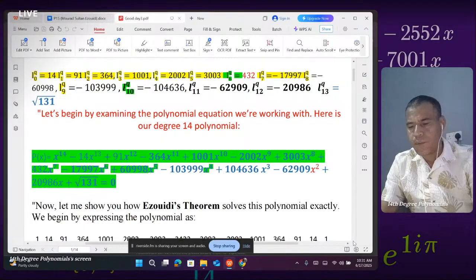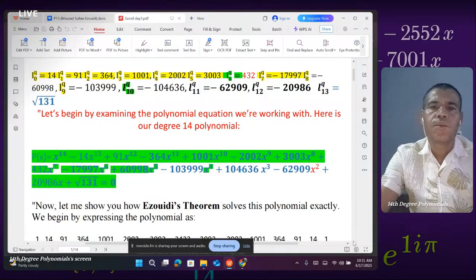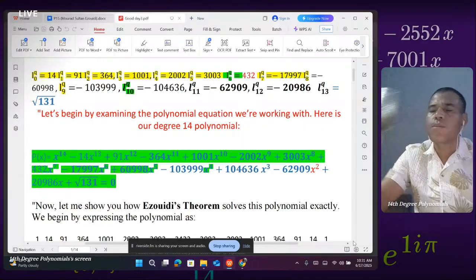Precisely. And that's really where Ezouidi's theorem comes in. It completely reframes what we thought was possible. This isn't about getting a slightly better estimate or inching closer. It's a genuinely new method that delivers exact symbolic solutions for polynomials that, until now, were seen as incredibly tough, maybe even unsolvable using those standard algebraic tools. It's a real paradigm shift.